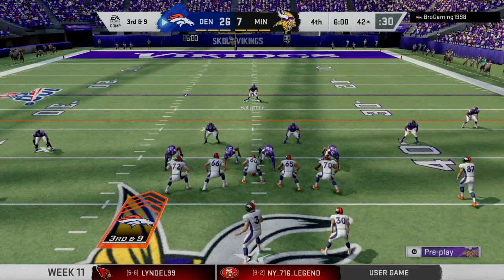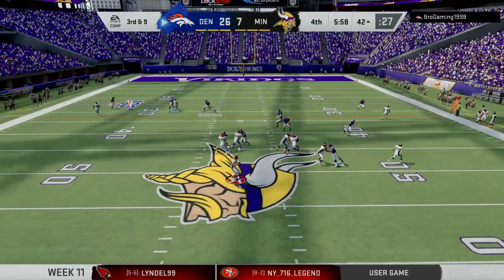Hey, echo. 54. Mike 54. Again. To throw on third down. Lock.